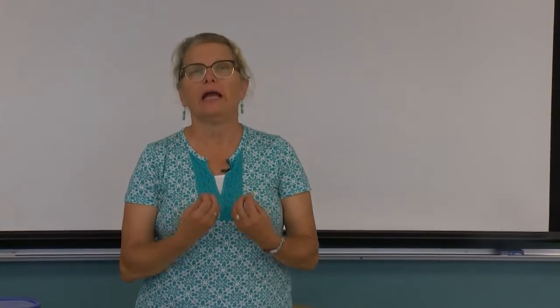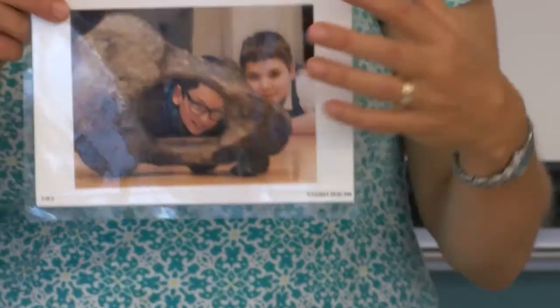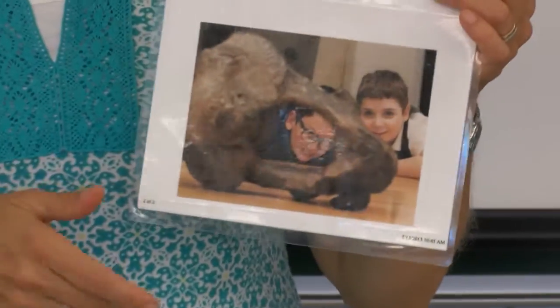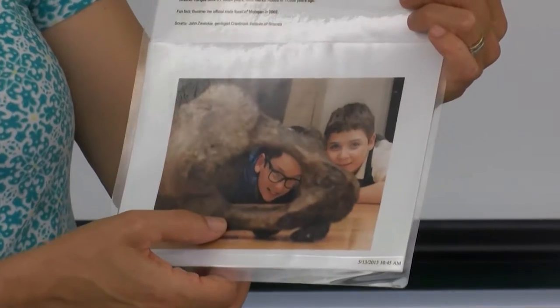That's going to be your before instruction answer. Don't worry about your answer, just answer to the best of your current knowledge. I've got a few fossils here and a couple of articles. This is about a couple little boys that live in the Detroit area who were just playing by the river by their house, and they found a mastodon bone.